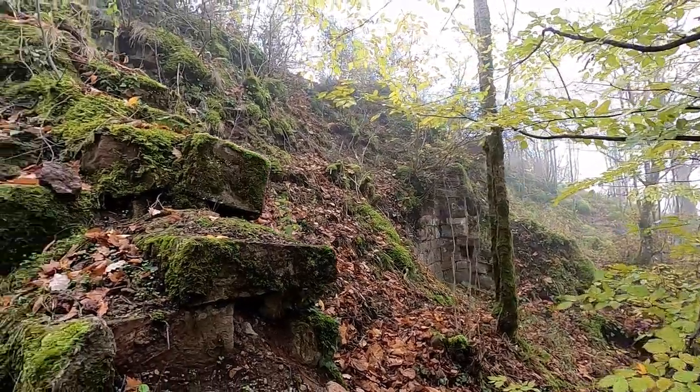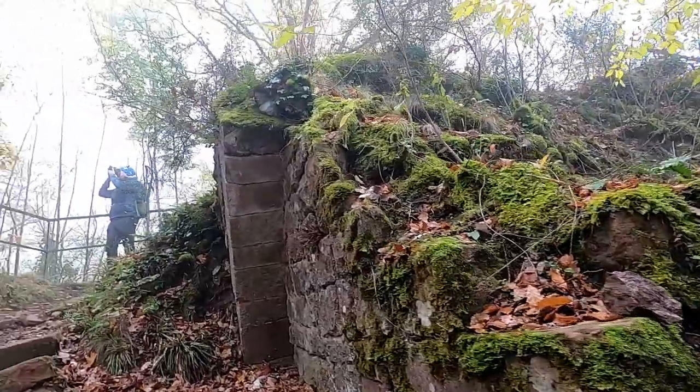These days it's more of a vantage point for hikers, though with this deep fog that wasn't really working for us.